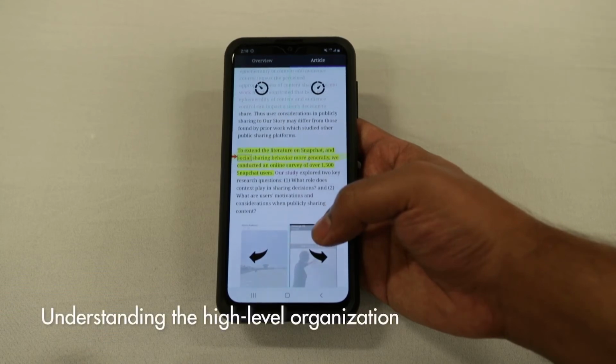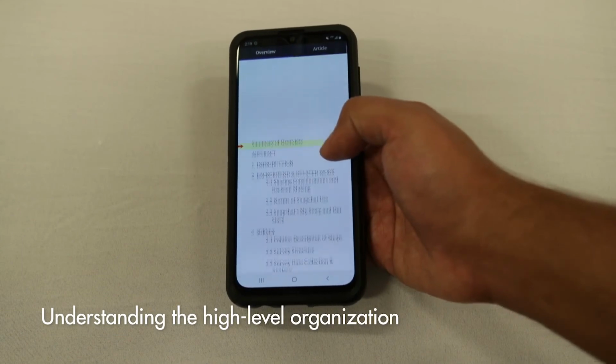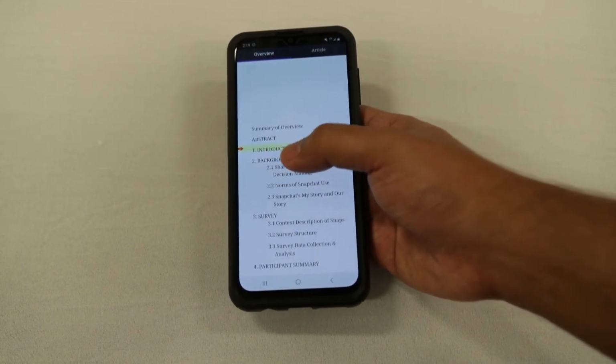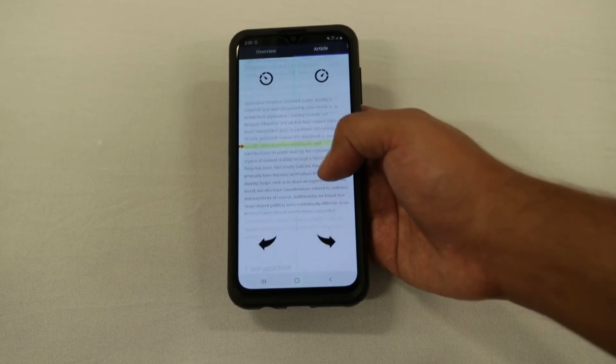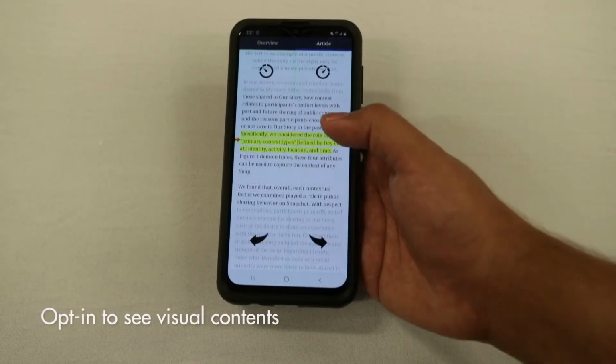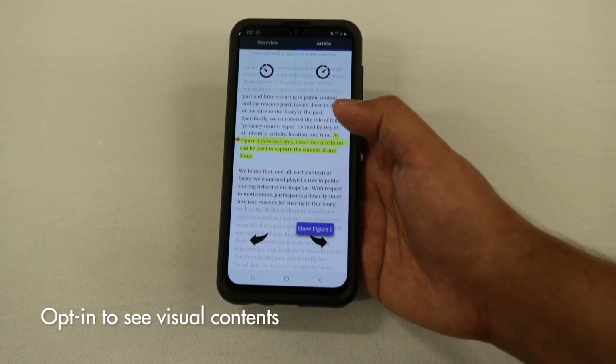The user can access the entire structure of the document using Skimmer's overview feature. One can swipe to the overview and move around the sections, and then jump to a remote section by swiping back. When a figure or table is referred to in the text, Skimmer gently informs the user with haptic feedback so they can look at the visual content. It facilitates navigating back and forth on demand.